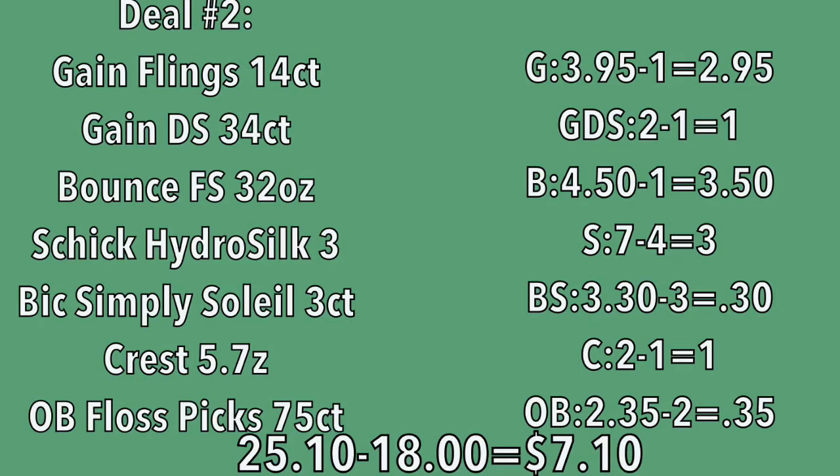Then you're going to grab a package of the Bic Simply Soleil razors, and again, this is a 3-count package. Your next item will be a 5.7 ounce box of Crest toothpaste. And your last item will be a package of the Oral-B floss picks, and this is a 75 count package.